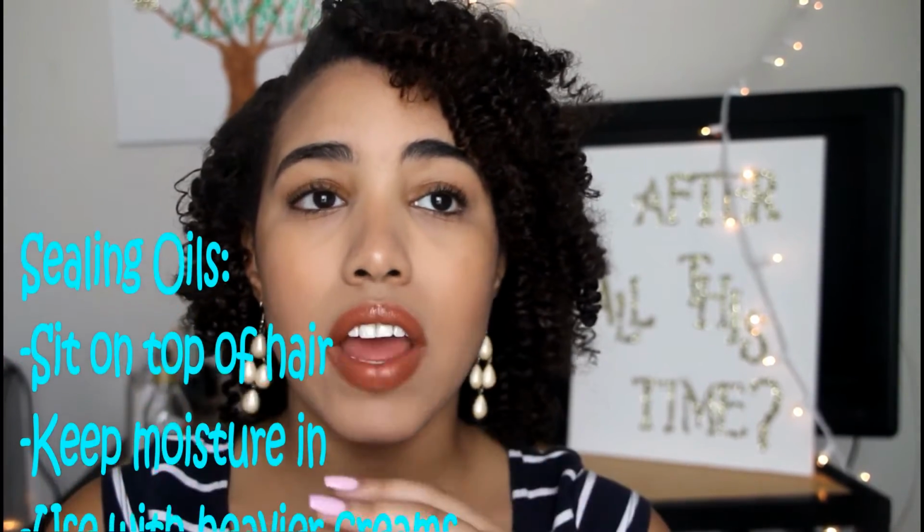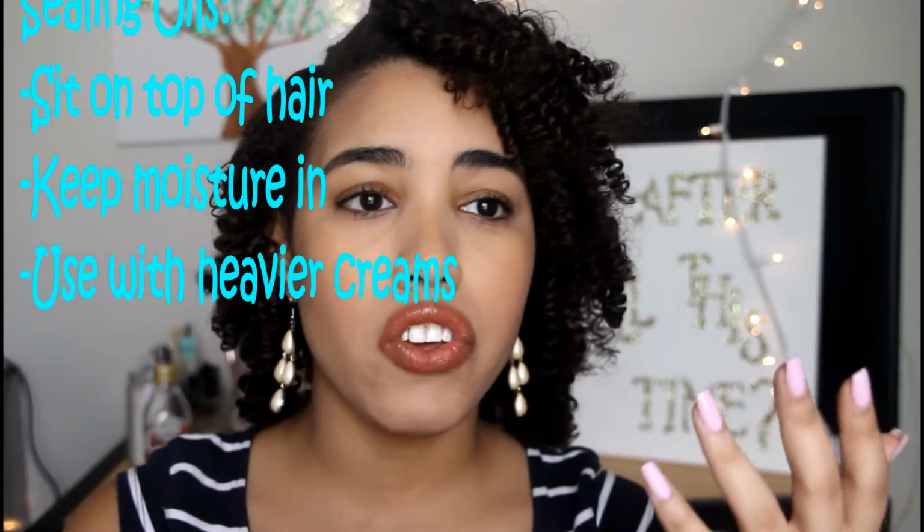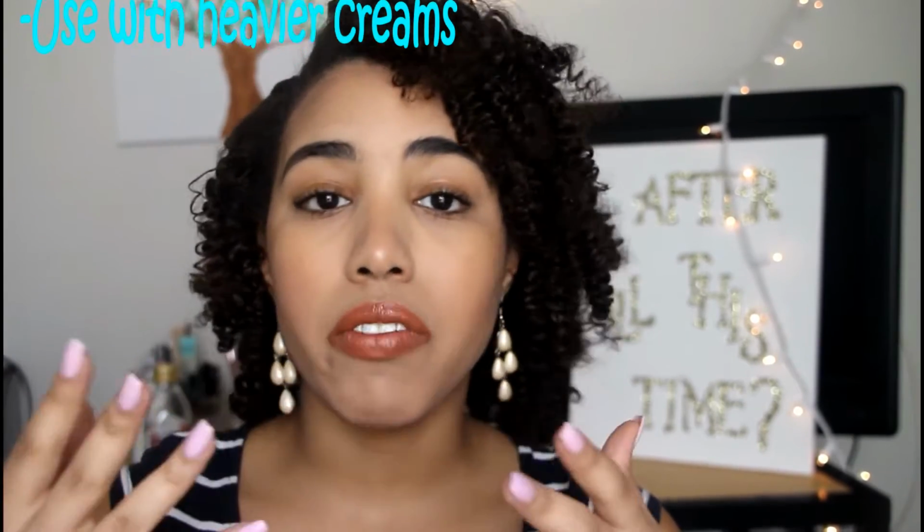Sealant oils, on the other hand, will not penetrate the shaft of the hair. They're going to sit on top of the hair and they're going to prevent things from leaving the hair shaft. So this is why you want to use a sealant oil after you've put in, you know, maybe a cream moisturizer or whatever, and then you're going to put the sealant oil on top and it's going to seal that moisture in so that it doesn't go anywhere, it can't leave the hair. These oils are jojoba oil, grapeseed oil. Grapeseed oil is my oil of choice, but just know that that is a heavier oil, which brings me to another point.